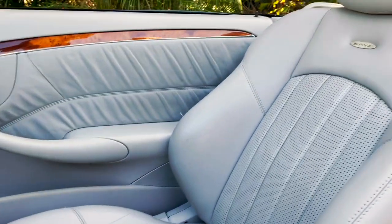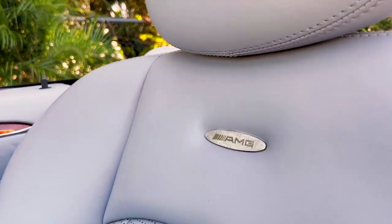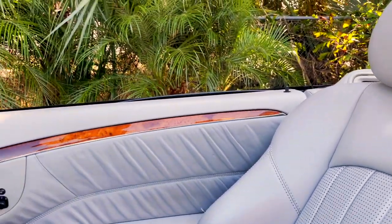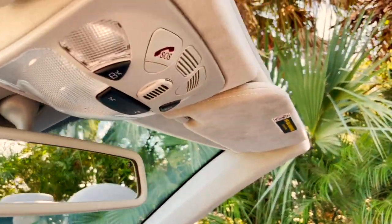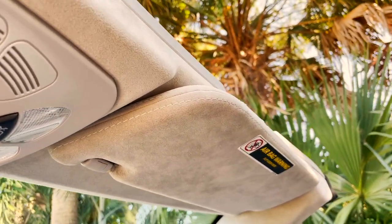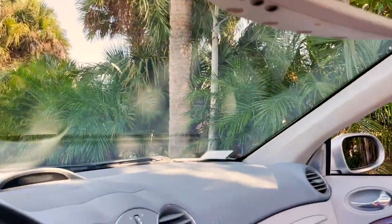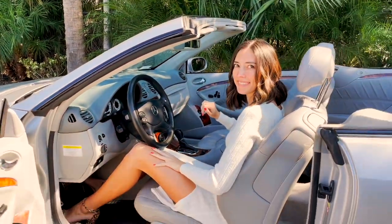And the seats are in just such amazing condition. I like, again, you've got this little AMG badging on your seat. It's really neat, all the little AMG touches in here, so you're reminded that you're not just in a typical CLK. And then up here for your sun visors, you've got this Alcantara material, which is really nice. It's super soft, and that's in great shape as well. Let's put the top up, and then we can go for our test drive.